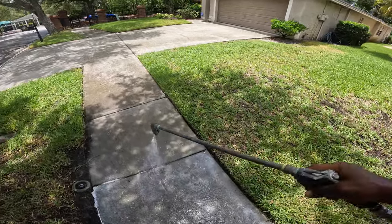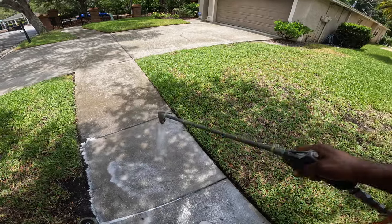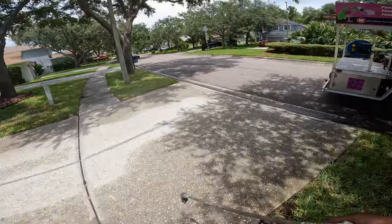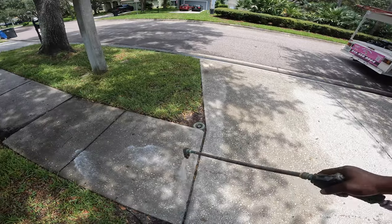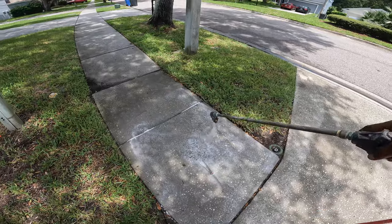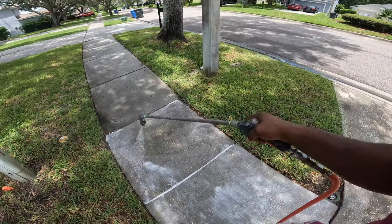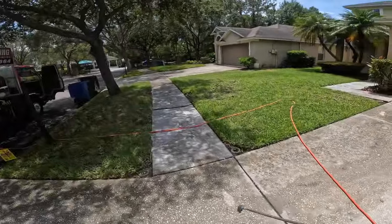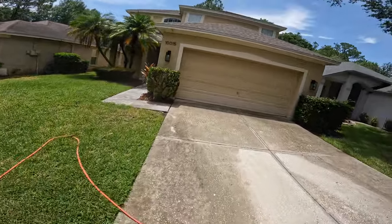This customer reached out to me through Facebook yesterday, matter of fact. This would be a perfect time to bring the rig out for a test run. So far, it's been running pretty well. No complaints at all. Hope it stays that way. All right, I'm gonna let that sit and dwell for a little bit before I give it a rinse.